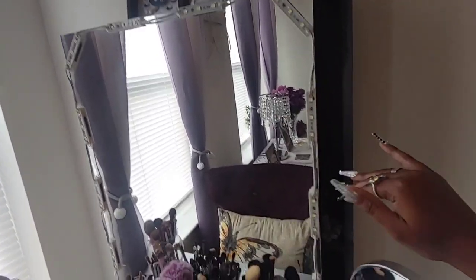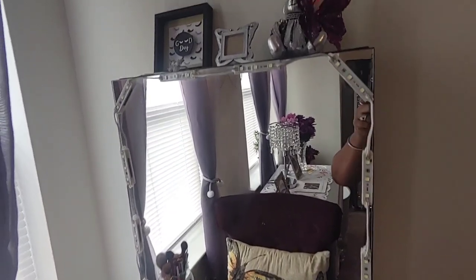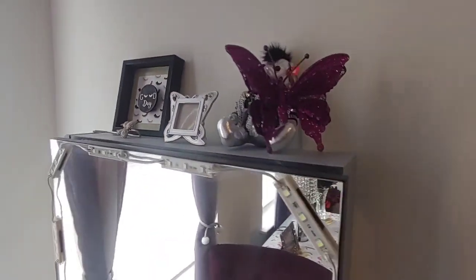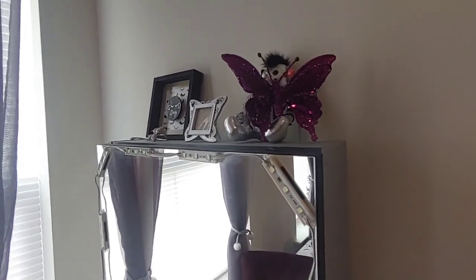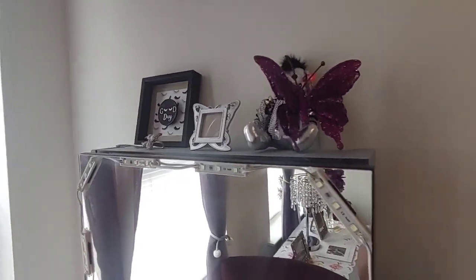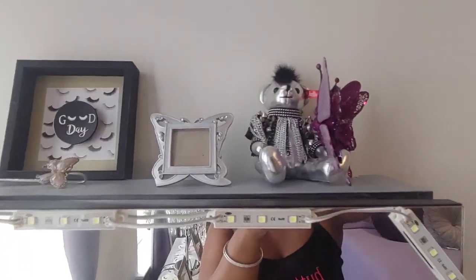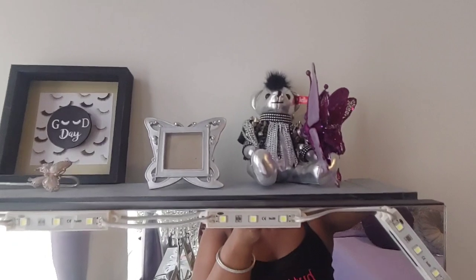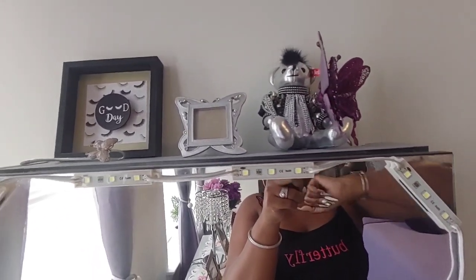My vanity slides. So you can put jewelry back there or whatever, but I put a lot of delicate, fragile stuff back there. I don't put my jewelry back there no more. Up here, I have a purple butterfly rhinestone. It used to be on an old Christmas tree that my husband did years ago, but I just kept the butterfly. I have this rock star silver teddy bear I got years ago from AliExpress.